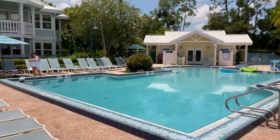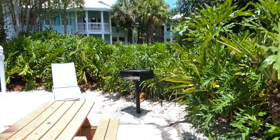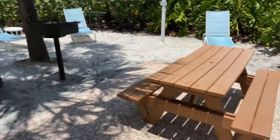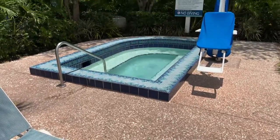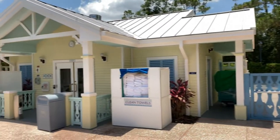There's the leisure or quiet pool near the Miller's Road bus stop. Behind the pool are some barbecues along with a patio table and some lounge chairs in this white sand beach area. Here's a quick look at the spa. And here are the guest restrooms and laundry facilities. Now let's go take a look at the neighborhood just off Peninsula Road.